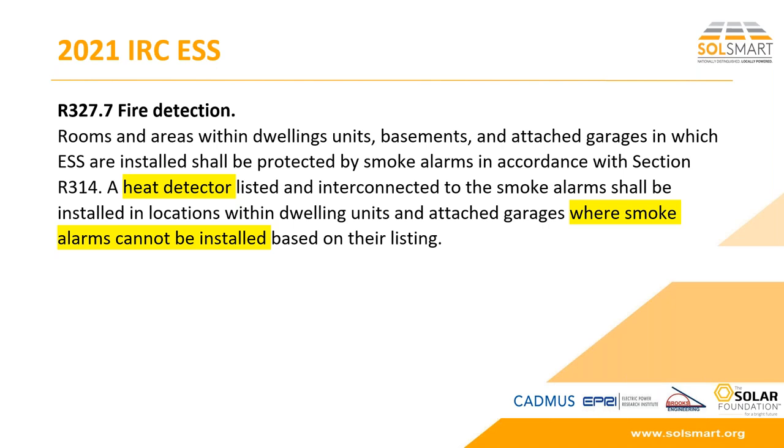One of the more controversial items is fire detection. There are no specific requirements in the 2018 code for fire detection. However, the 2021 code requires that if you're going to put it inside the building, interconnected fire smoke alarms be connected with this. If we're in an area where a smoke alarm is not allowed to be used according to its listing, like an attached garage area, then that area would need to have a heat detector. There are some stipulations on these heat detectors and how they would be interconnected. A heat detector would enunciate if something bad happened in the garage, for instance. Let's go to the next slide.